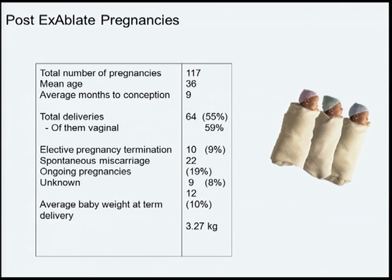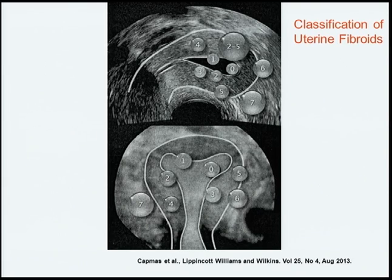There are pregnancies following MRI-focused ultrasound that we can see here. Most of the patients are delivering vaginally, and very, very few patients have had complications, and most of the babies are delivering at term. As we look to the next treatment options for women with fibroids, recently FIGO looked at a classification, I should say, of uterine fibroids.